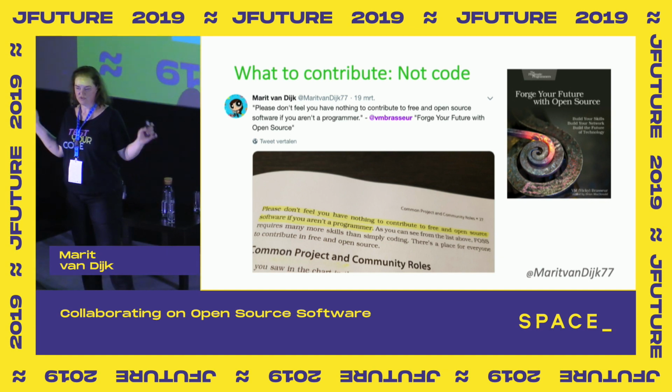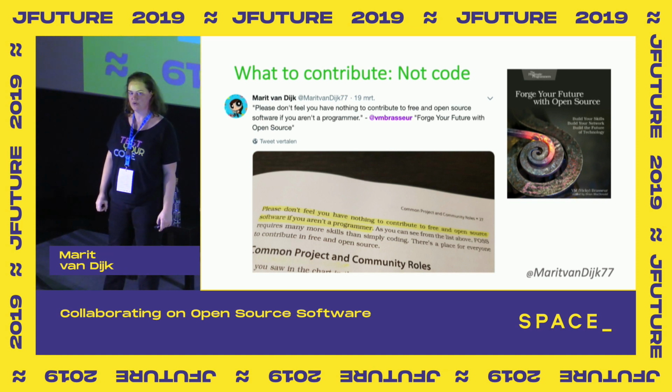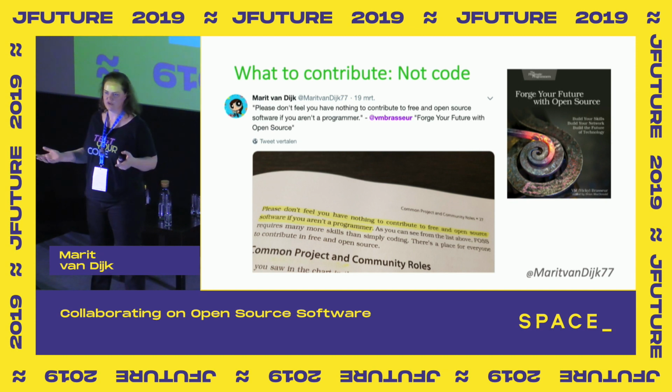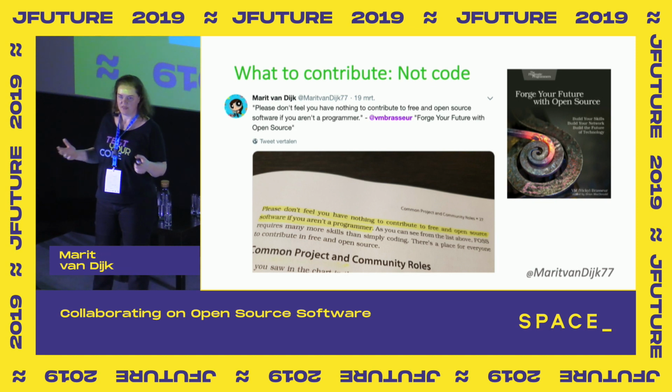I have no ties with the author or publisher whatsoever, but I really do recommend this book if you're interested in how to get started with open source. It tells you pretty much everything I'm going to tell you in this talk, and so much more about the background of how did open source come to be, and a lot more about intellectual property and things to think of if you're doing open source.